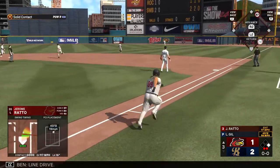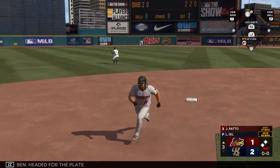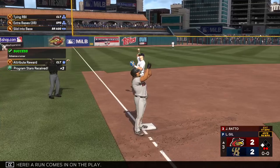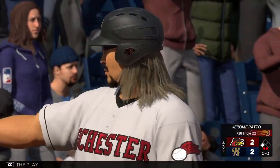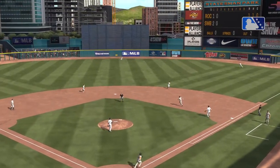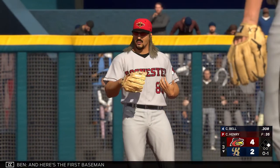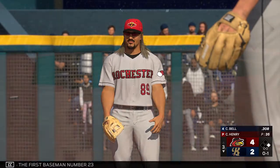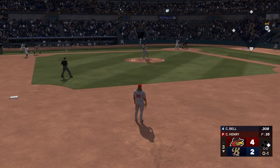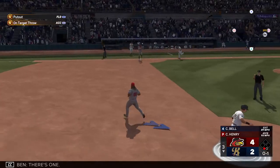Line drive. Can't get there. That should be extra bases. Headed for the plate. Relay to third. In there. A run comes in on the play. And here's the first baseman, number 23. Ground ball right side, could be two. There's one. They get two.